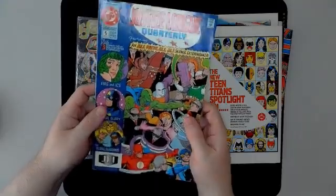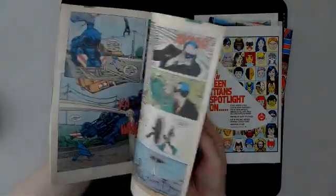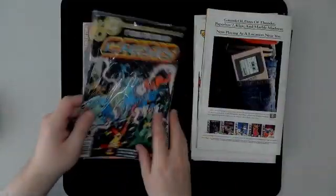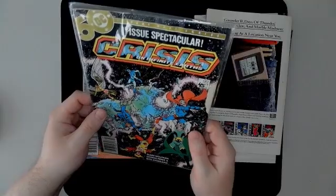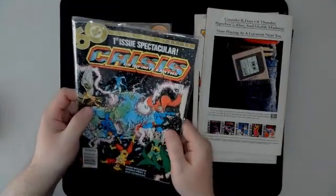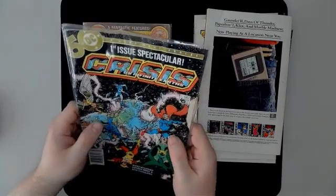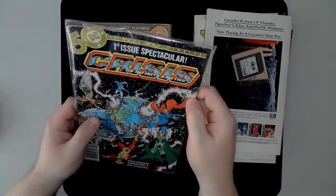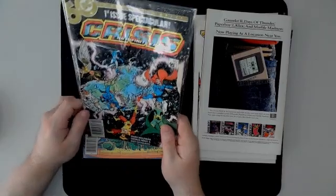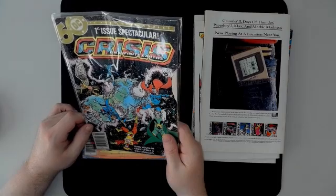Anyways, so Justice League Quarterly number 5. I have a couple of these, not too many. That one's not in as good shape, the cover is okay, but it's got some wear. Now this was an interesting find. We got Crisis on Infinite Earths number 1, but it's in really, really bad shape. That's why it's got water damage and all that sort of stuff. This was the extra book that they said, you know what, don't worry about the 50 cents, just take it. So it is number 1, Crisis on Infinite Earths, for 95 cents. I'll double check. Maybe if I find the details, I'll post it in the comment section.